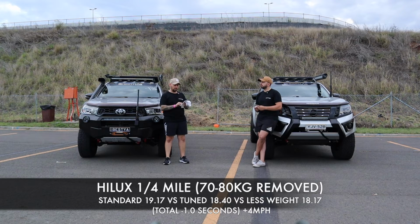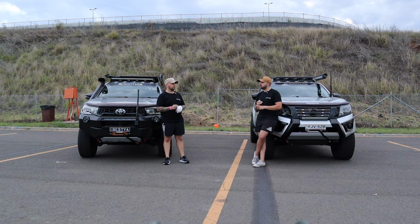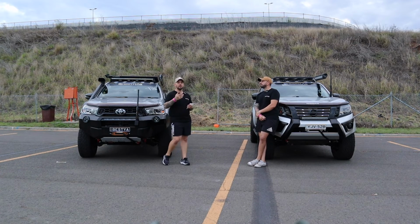And my miles per hour got up 4 miles per hour more. Yeah. So we've got very similar gains in miles per hour, hey? Because I got 4 miles per hour. Yeah, and you got 4. My best time, yours was a whole second quicker. Mine was about half a second quicker. I'd like to come back again on a cooler night, but at the end of the day, it's not a race car.